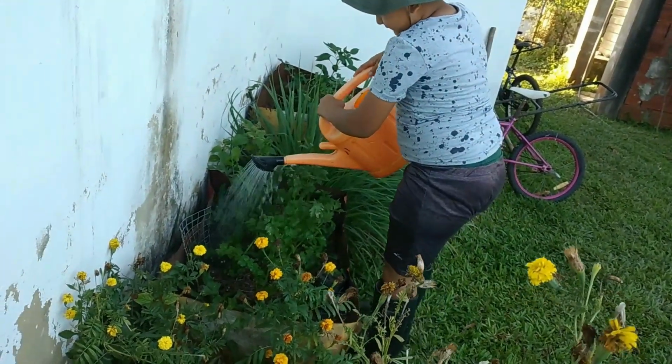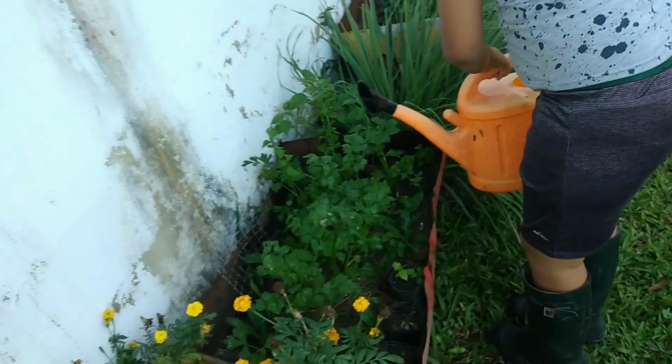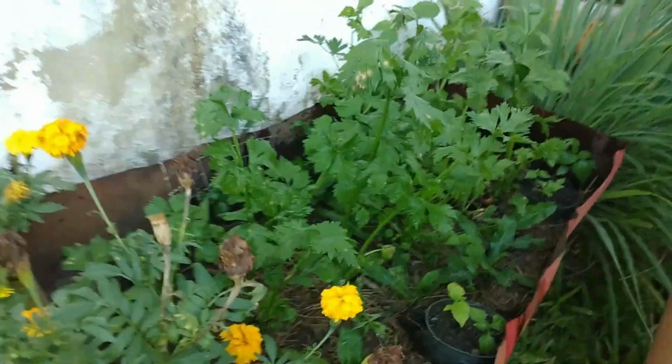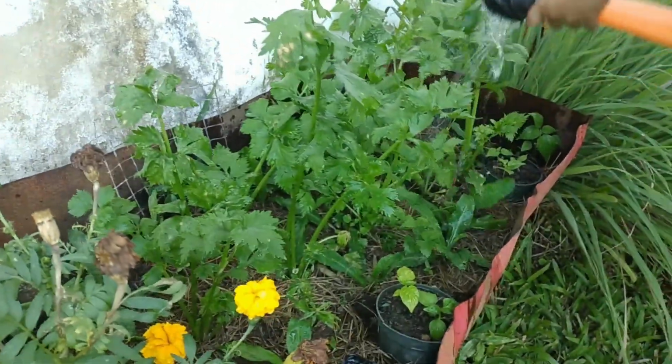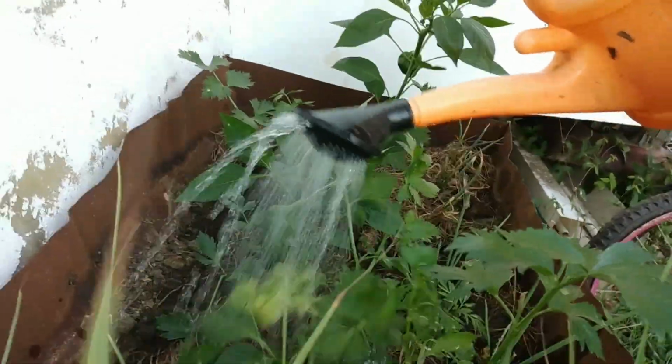Okay. I just watered the celery. You have some celery growing here. Let me fix that sprinkler anyway. You have some celery planted here in this barrel. You have some pepper.